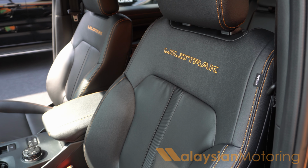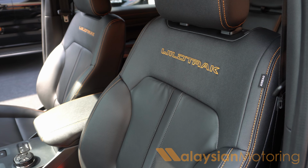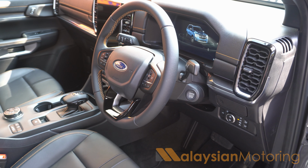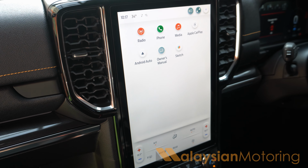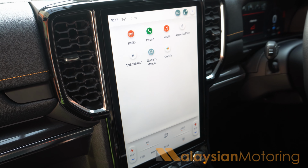Again, to highlight the fact that this is not your average Everest. The same goes for the steering wheel, where again, it's leather wrapped with that contrast orange stitching. You still get the same infotainment system that we got before, which means it's a very large screen, replete with wireless Apple CarPlay and Android Auto.